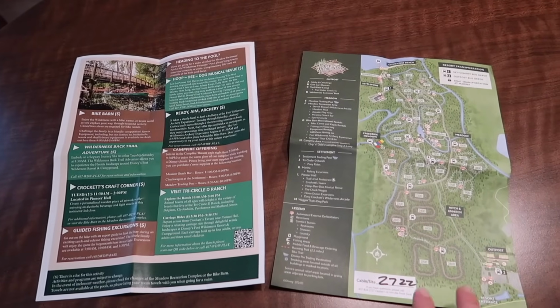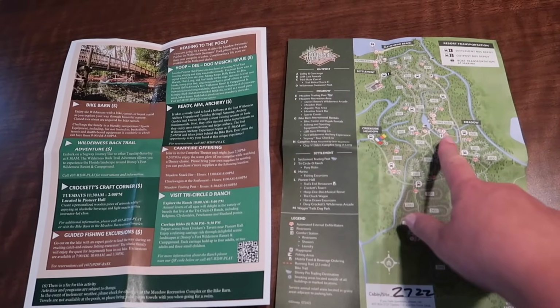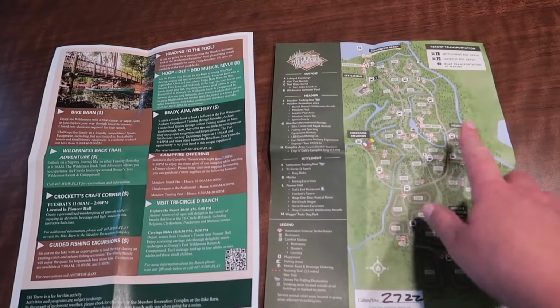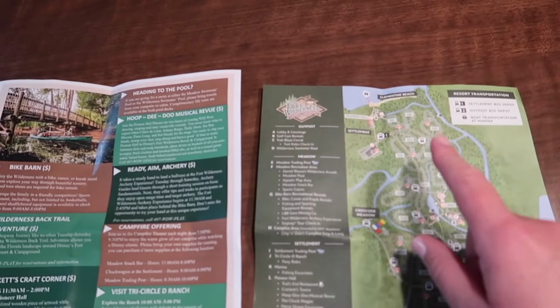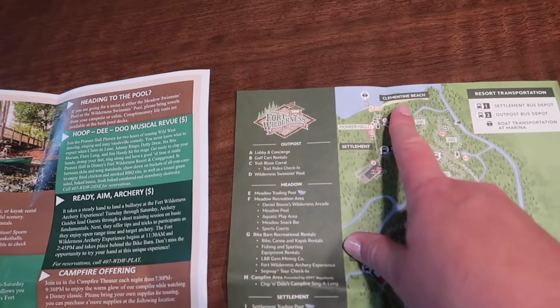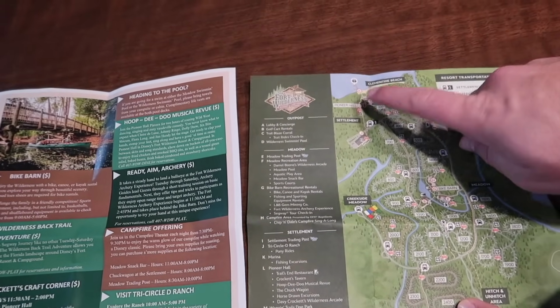Here's the paperwork they gave me when we checked in. So we're in loop 2700 here. The main area is the meadow. There's Clementine Beach, and that's where you can watch the Electrical Water Pageant tonight. That's where Hoop-Dee-Doo is down there. Yep.